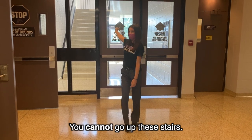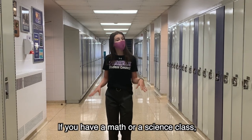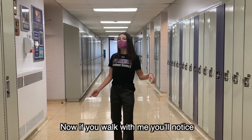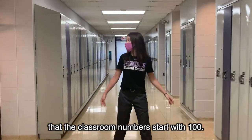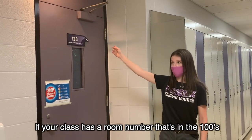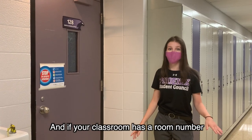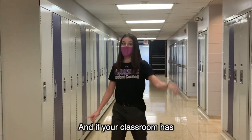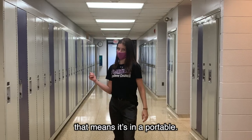You cannot go up these stairs. Now we're in the math and science hallway. If you have a math or science class, it'll generally be in this area. If you walk with me, you'll notice that the classroom numbers start with 100. If your class has a room number in the 100s, that means it's on the first floor. If your classroom has a room number in the 200s, that means you're upstairs, which we'll be going to next. And if your classroom has a room number in the 300s, that means it's in a portable.